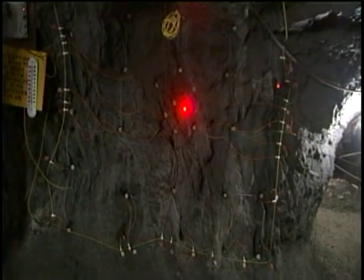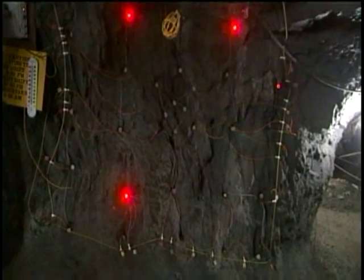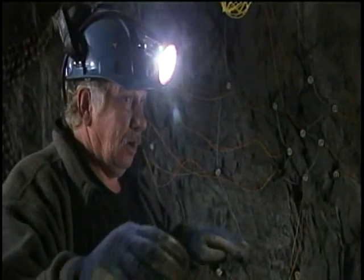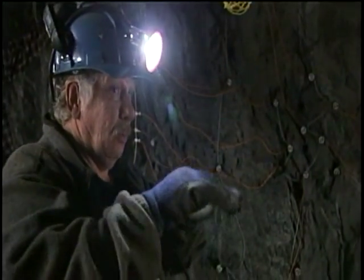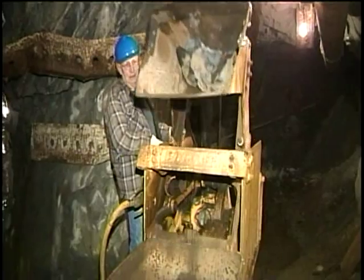The holes are drilled in a pattern that'll blast out a 10-foot by 10-foot section of rock called a drift and detonate milliseconds apart. It's to break the rock up a little bit at a time, so when it's all done, the bottom ones go up and pick the rock up, move it out.